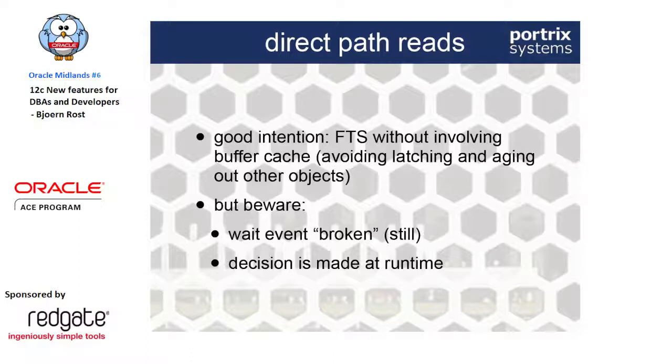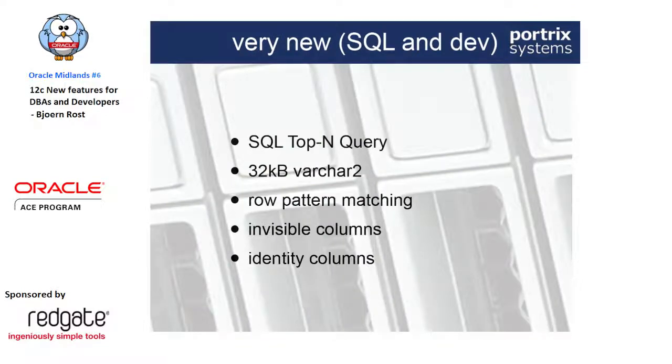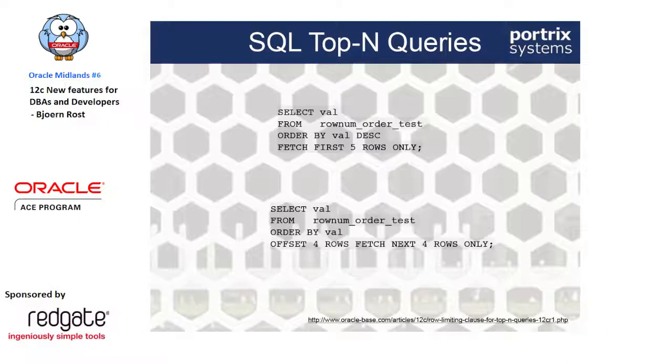Probably is. So that's direct path reads. Very new, and very new is now divided into different areas. So for people who write SQL, these are the new things in 12c. One is this top-N query. So now you have the syntax where you can say, I only want to fetch the first five rows.